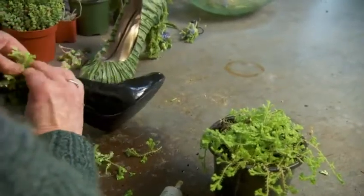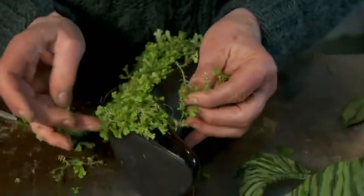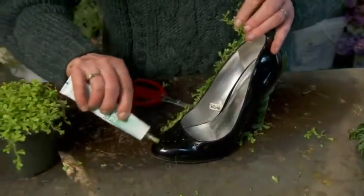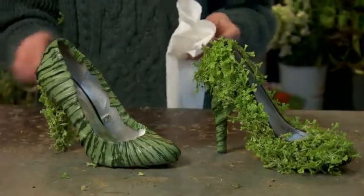With floral glue and foliage, Francoise Weeks transforms almost anything into a work of botanical beauty. Yes, that's a high-heeled shoe she's working on. As it disappears into the greenery, it gets closer to Francoise's vision. Yeah, I really love it. It's just a very, very different type of flower arranging, and it's very fun.